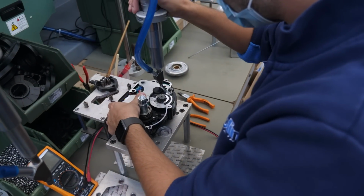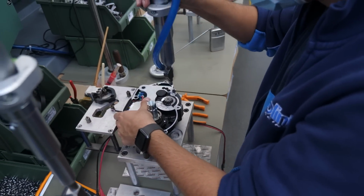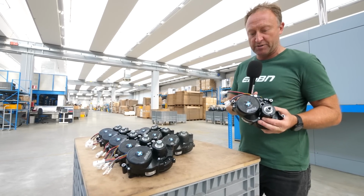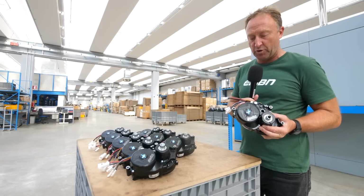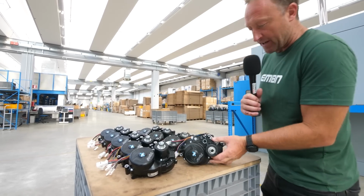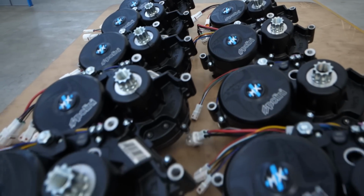Very, very cool. And here is the final version of the EP3 MX Plus. This is the latest motor from Polini, 19 Newton meters of torque, weighs in at 2.9 kilos, and the overall dimensions of it are very, very low profile.